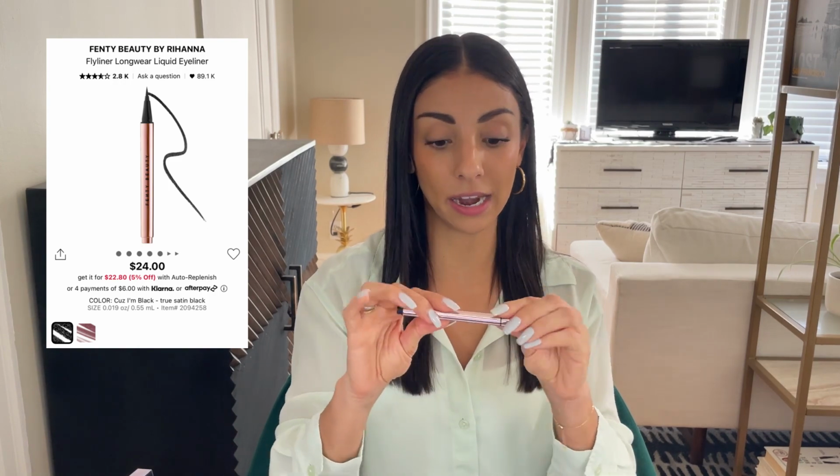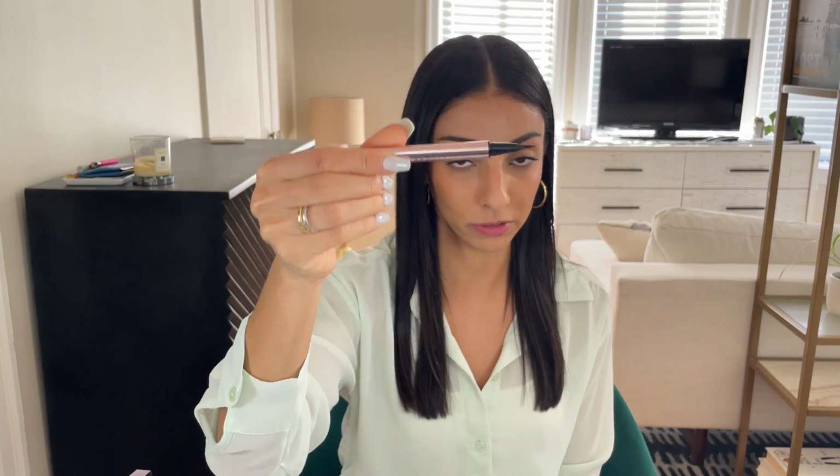Some other products that I love from Fenty are, I think it's called the Fly Liner. This is their liquid liner. This is my favorite one from them. I really like it. I wish that the liquid liner came in more colors. I think I've only seen it in black and maybe brown or gray, another neutral color. I really wish they would do some bright colors in this like they do in their pencil liner, because I just feel like that would be really fun and I would love to try it.